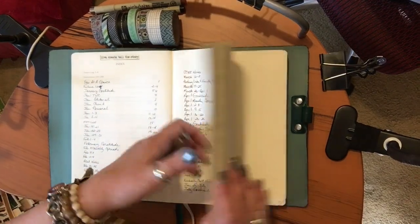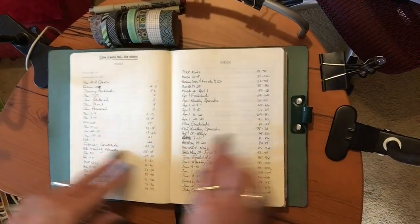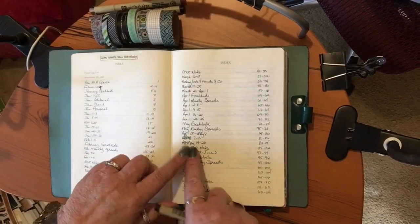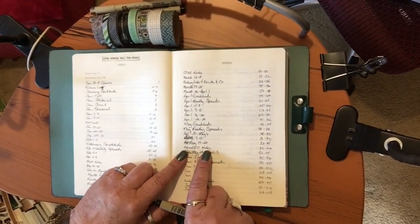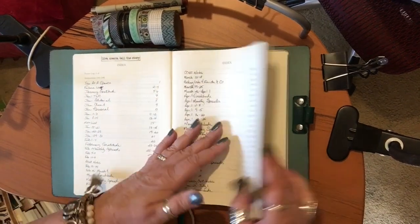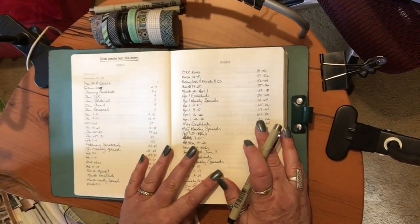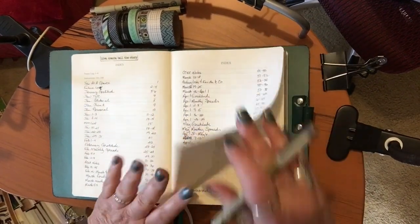So every time I put something new in this book back here, I index it here. So for instance, if I want to go back and look at the notes that I made for the Blue Ridge Conference, I can look through here. I can see my Blue Ridge notes are on pages 85 through 92. I don't have to thumb through the whole book and try to remember where I was when I was taking the notes. They're already right here, and it's completely organized. So I really like having that.